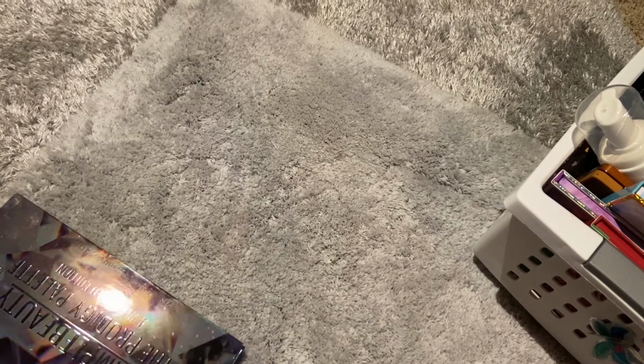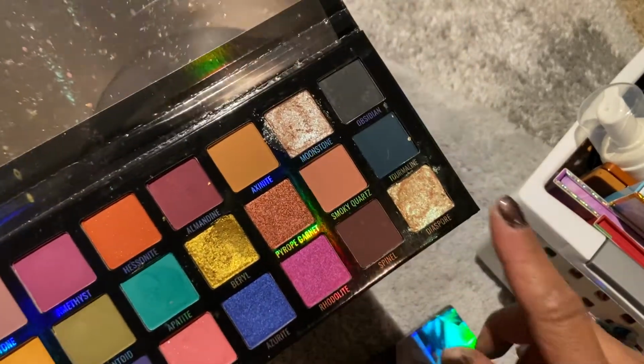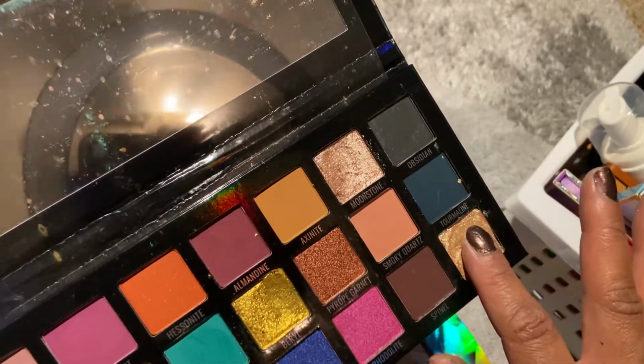Now, this is Sample Beauty's The Prodigy palette. It's a jewel tone palette, but I need to talk to somebody about this. I already sent a message to Beauty Bay. These shimmers right here, right here, right here. Something is wrong with them, because if you touch them too much, you can get pan.